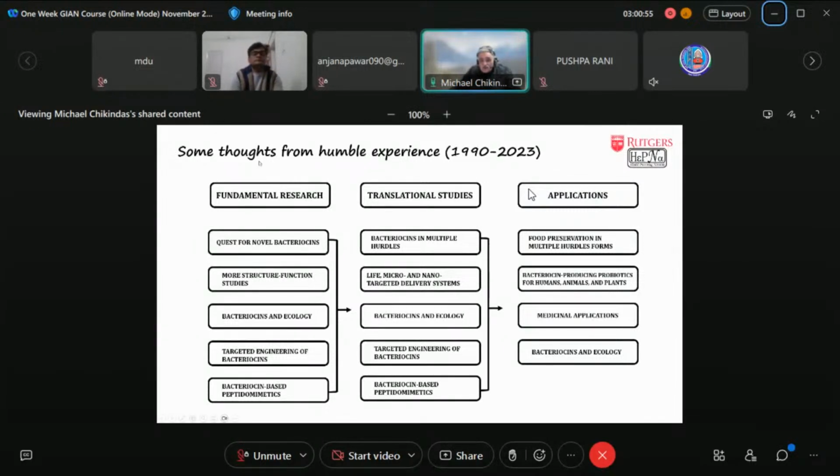Fundamental research, translational studies and applications. There is still place for the discovery of novel bacteriocins. There is still need to study their structure-function relations. There is a desperate need for the study of the role of bacteriocins in ecology. There is still a need in study and engineering bacteriocins for targeted delivery and targeted action.